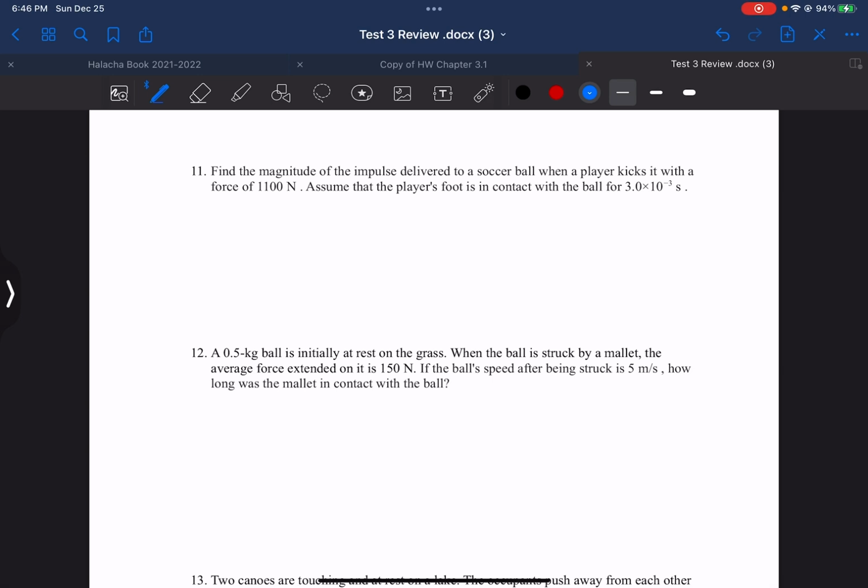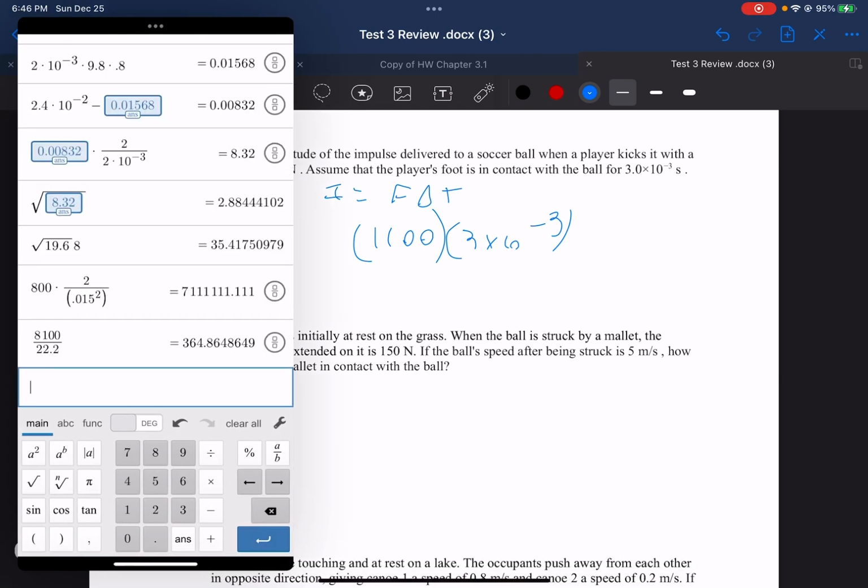Find the magnitude of the impulse delivered to a soccer ball when the player kicks it with a force of 1,100 newtons. Assume the player's foot is in contact with the ball for 3 times 10 to the negative 3 seconds. Impulse equals F times delta T. F is 1100. Delta T is 3 times 10 to the negative 3. Just multiply these two together, and you get 1100 times 3 times 10 to the negative 3 is 3.3.